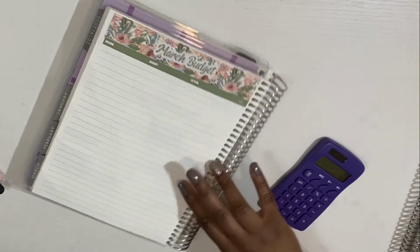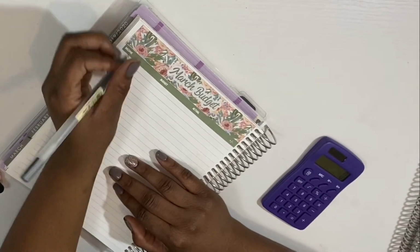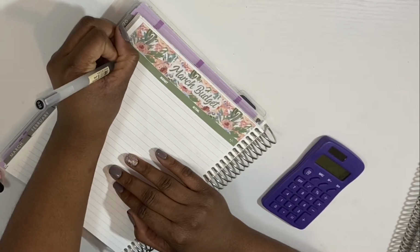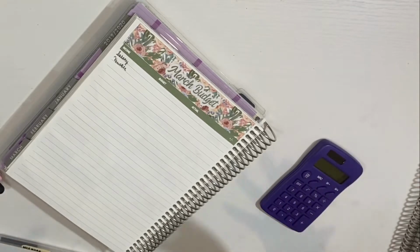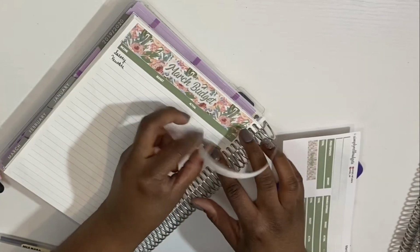So I have 2 incomes that I do like to include, but I only budget out of my job income. So it will be my salary from my job, and then my variable. And my variable could just mean anything. I do Uber Eats. I have an Etsy shop. I have a Poshmark closet. Anything extra that I can get, I do go ahead and try to do. So I do have that. I'm just gonna put these stickers down.